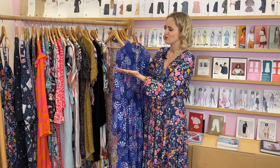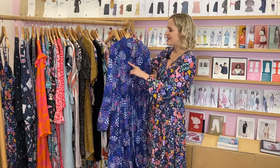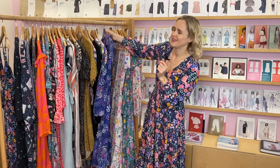You could definitely also just shorten the sleeves too if you wanted to. And this was in our Chica Cheetah viscose fabric, which unfortunately we've sold out of now, but we do have lots of other lovely viscose prints.